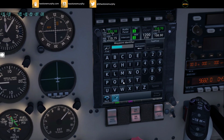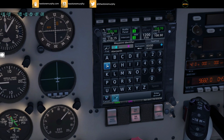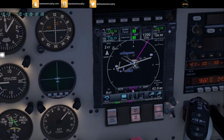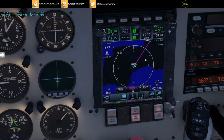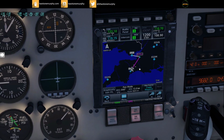So our first waypoint is going to be ROTLU, and then over to Cardiff. Cancel that, have a look here, make sure our plan looks right, which it does. That's all looking good. If you guys ever wanted to fly this route, Glastonbury, the famous Glastonbury, it's about here on the map. I'll do another flight when we're in daylight hours.